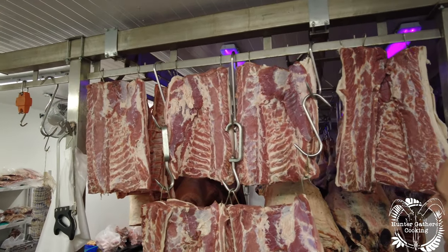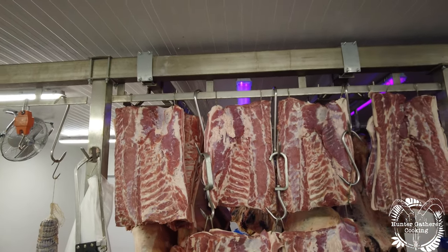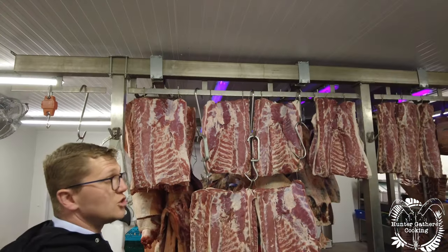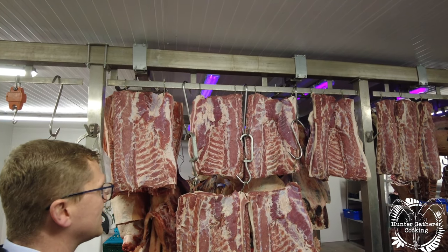So our middles are hanging up here, our dry aged bacon. We cure it for 7 days and we actually dry age it for two. No moisture in the pan whatsoever, and it develops a fantastic flavour.